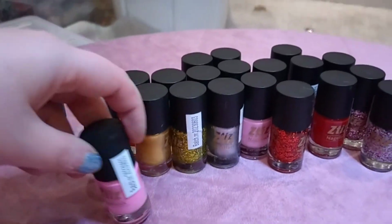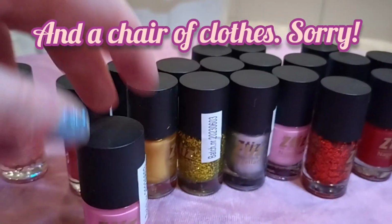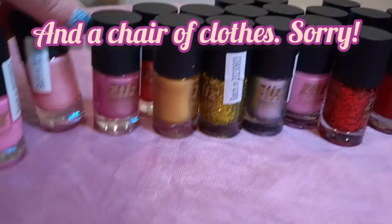Oh, I'm sorry. I have a bit of a mess in the background. I'm sorting out my doll collection. And I'm sorry about the chair with the clothes. It's a bit messy.